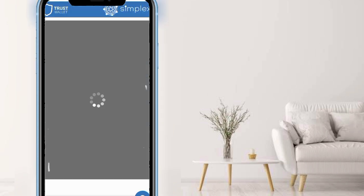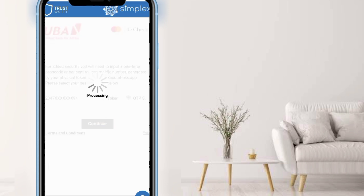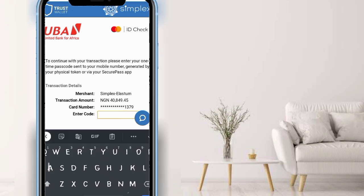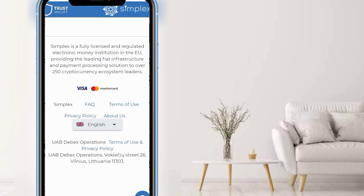Your payment is being authorized. Then it will take us back to these sections for us to authorize the transaction. So we just need to receive it via OTP. Then we wait for the OTP and proceed. So we just click on submit. Then let me see the outcome of the transaction. Wait for it to load up.